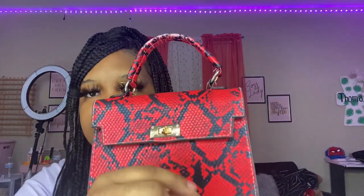And you can wear it like this, or you can wear it as a crossbody. I think all their purses give you that option, you know, to wear as a handbag or a crossbody purse. So I think that's super nice, because you can pick and choose what you want to do. To open this purse, you just twist this little thing right here and boom, open it. This is the space on the inside, good spacing.